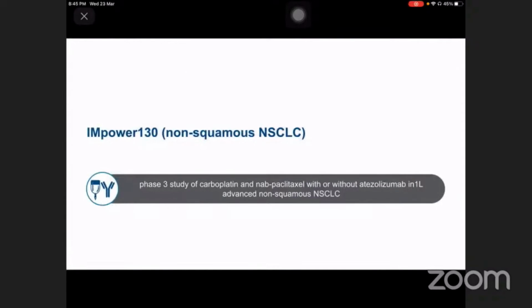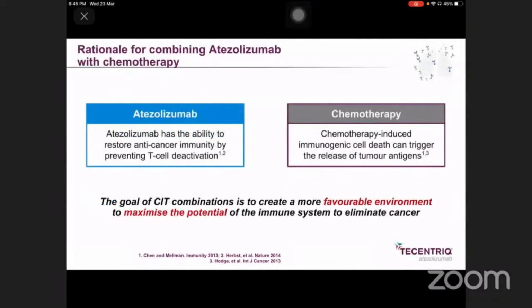Now the last study was IMpower 130. Again, non-squamous histology. Here it is a phase 3 study where we saw the addition of atezolizumab to chemotherapy, or chemo with or without atezo, how fairly it has done in non-squamous histology. So the goal of chemo-immunotherapy combination is to create a more favorable environment to maximize the potential of the immune system to eliminate cancer.